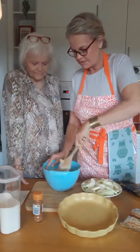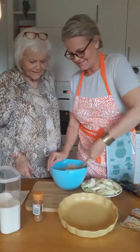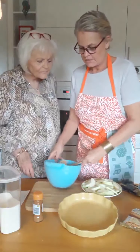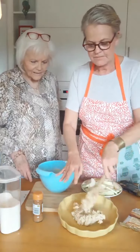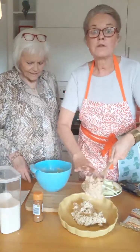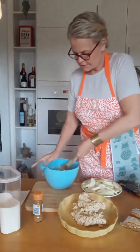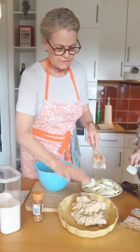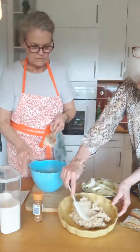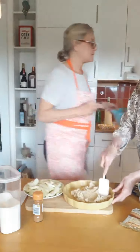I think this is enough, or do we? Ska vi göra mer? A little more. Okay. Yes, it's enough now. Kör vi ner det här då. So either you use your hands, depending on what you feel about that, or just use a spatula to press it down in the form. Så då. Kan sätta upp den här så det blir lite lättare. I'll put this away.